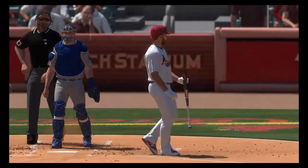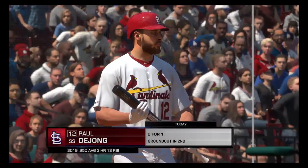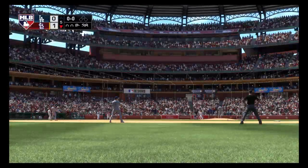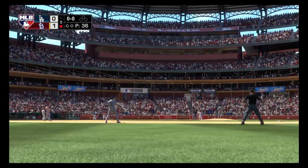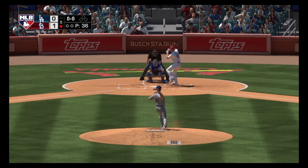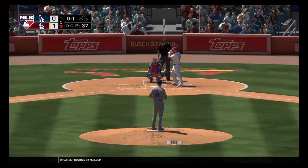So that brings in the power-hitting middle infielder, leading off for the Cardinals, Paul DeJong, 0 for 1 for him here in this one. Shortstop, Paul DeJong. Ready to deliver. Here's the first pitch. And this pitch is taken on the inner half for strike one.